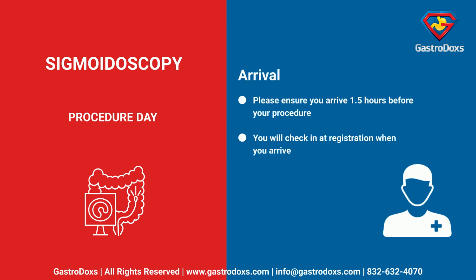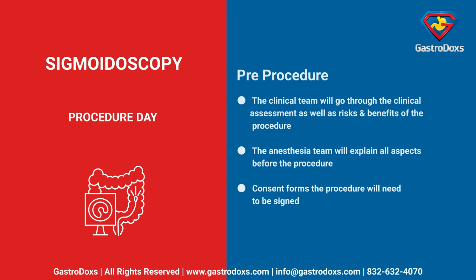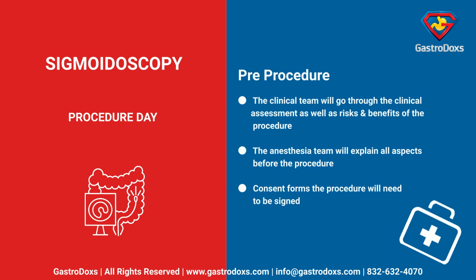Arrival. Please ensure you arrive 1.5 hours before your procedure. You will check in at registration when you arrive. Pre-procedure. The clinical team will go through the clinical assessment as well as risks and benefits of the procedure. The anesthesia team will explain all aspects before the procedure. Consent forms for the procedure will need to be signed.